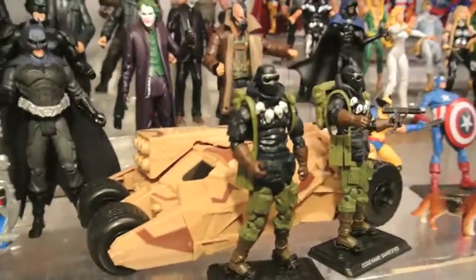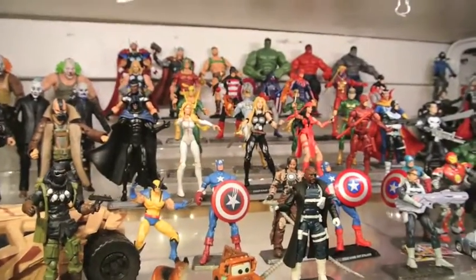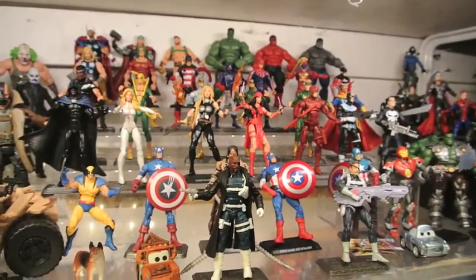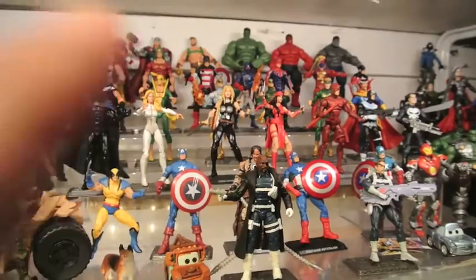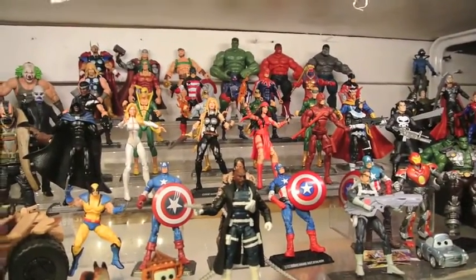Okay, I got two Snake Eyes. I really like this action figure of Snake Eyes, so I'll put him up there. Here we've got some of my Marvel Universe. I'm happy with the center section of it. There's some more stuff over there, but the center section I'm happy with more or less the way they're arranged.